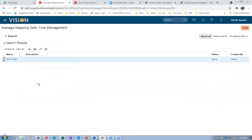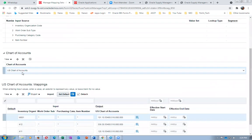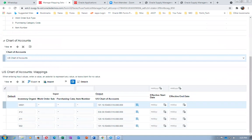An entry has to be there, otherwise accounting will be a problem for the work order. We'll now see whether they have made the entry for the 002 or not. It must have been done, right? Fine, use startup account as the account. So they have made an entry for 002. Otherwise, we can even add one default for all the things, star, and then on account. That will take care of all the organizations. Otherwise, org-specific work order accounting is required. Any doubts on this one? 002 is already there, so no need to modify anything at all. It'll work perfectly.